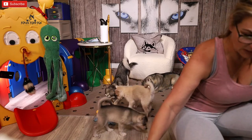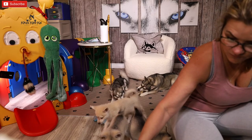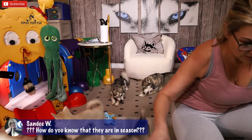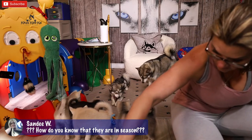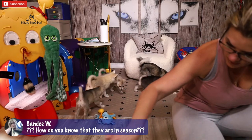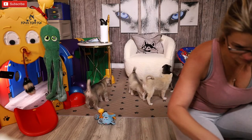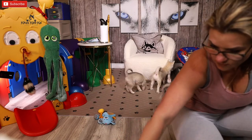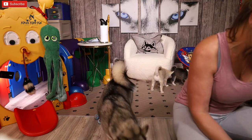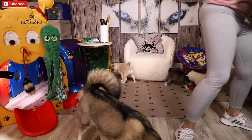Don't mind me, I'm cleaning up the litter boxes so that it doesn't stink in here. How do you know that they're in season? Oh, they're a bloody mess. And they're grumpy. They're moody for sure. They're flagging, so they always want everyone to clean them. But really, they get really swollen from the bottom side, and they actually spot. Like women, they have a menstrual cycle.